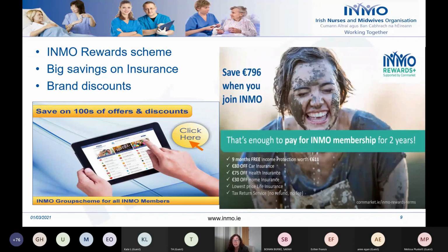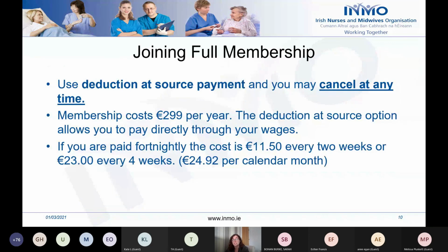All full INMO members also have access to Core Markets reward schemes. They're financial brokers, and they offer a variety of discounts on things like car insurance or health insurance. Again, there's more information there if you want to learn more about it.